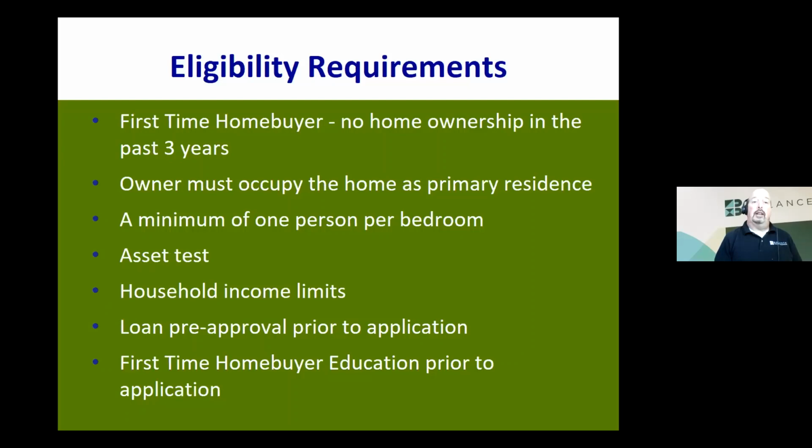Also, you do have to get a pre-approval prior to the application. Your pre-approval must be from an approved lender on the city's website at sf.gov or mohcd.org. You can look at the search engine and just go to approved lenders, and there's a lot of different approved lenders on that list. So you can take a look at the list and go through those approved lenders.